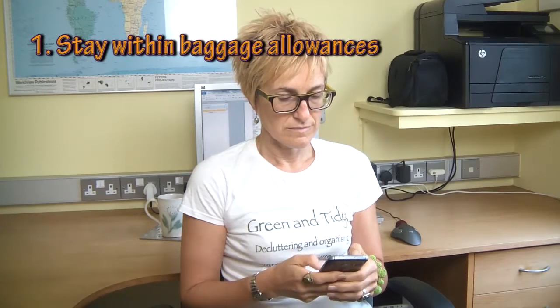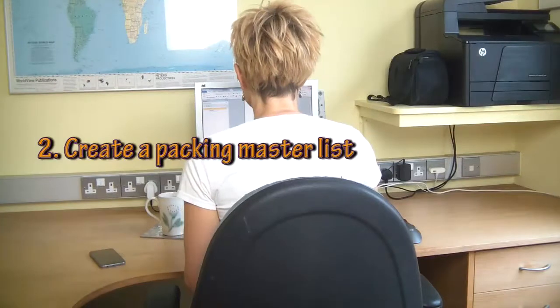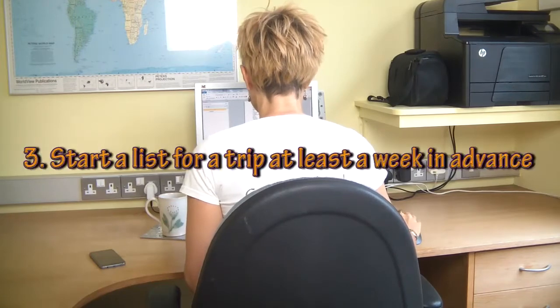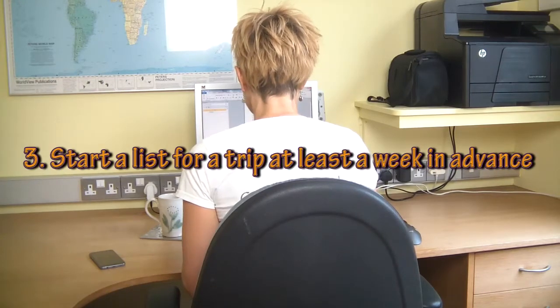A really important piece of preparation to set you up for every trip is to create a packing master list, which you can then use to create a specific list for each trip. Start your list for a specific trip at least a week before you go and amend it as things occur to you. That gives you time both to remember to take things and to buy things if you need to.